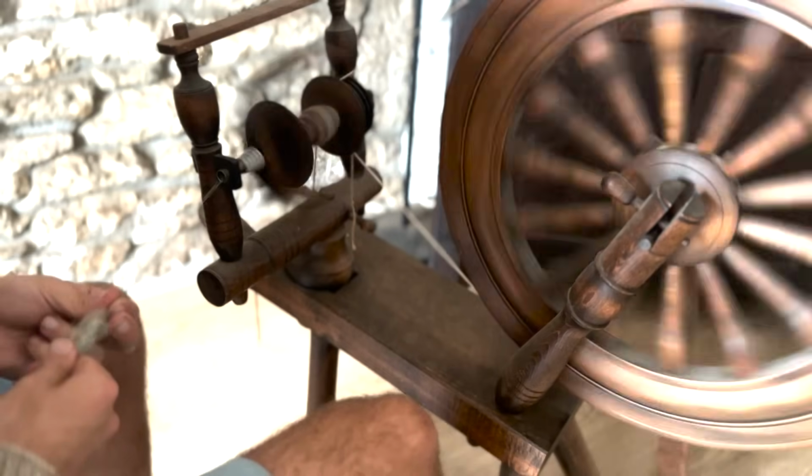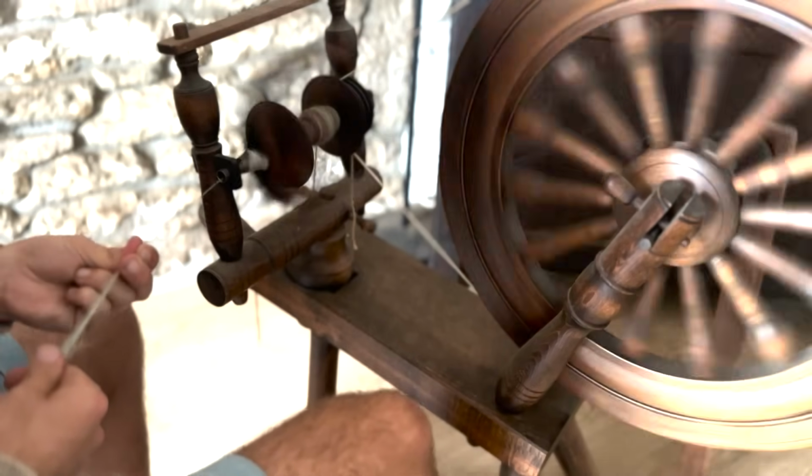Maybe I need a little bit of peer pressure to get on with it, but I'm starting on the fibre, so I've got the fibre. We're well on our way to learning how to spin properly to a good enough standard that hopefully I can make it into something nice.